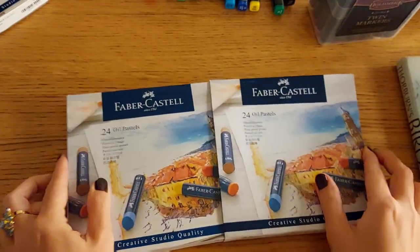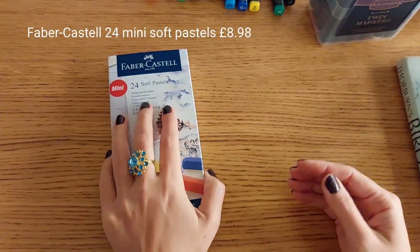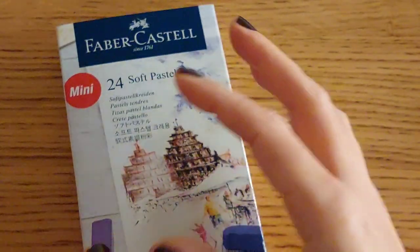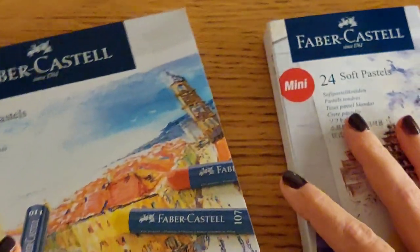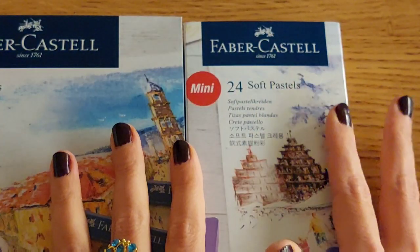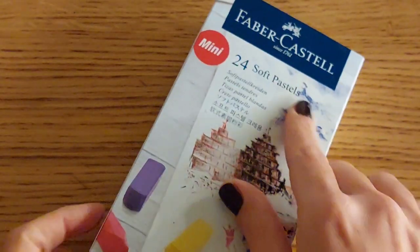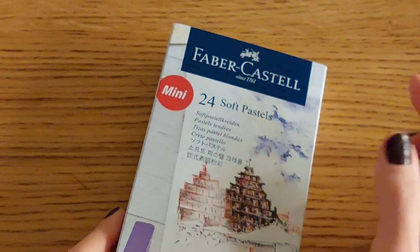And the last item I bought is also from Faber-Castell, and it's 24 soft pastels. Yeah, more soft pastel. I actually ordered this Amazon haul before going to the local art store, so I knew I wanted to compare and get confident about the difference between oil pastel and soft pastel. I don't own any soft pastel, so I was happy to buy these, but because I don't know if I like it or not, I bought a smaller set. I didn't realize it was a mini set, I just realized when I was opening it.